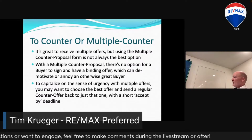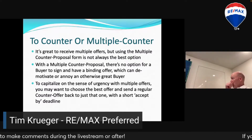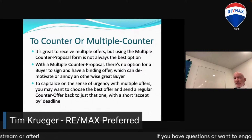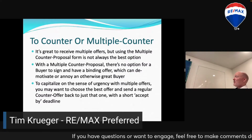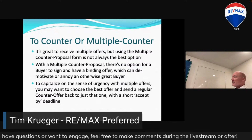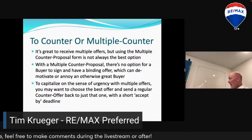With the multiple counter proposal, with there being no option for a buyer to sign it, if you've been on the buyer side and you get a multiple counter proposal, it sucks. And it can be very demotivating or annoying to someone who's otherwise a great buyer. And they could say, the heck with this, I'm not playing these games.